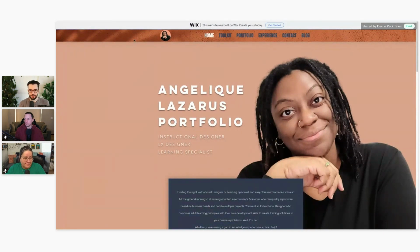We have this textured nav bar, which is unique. I would look at the contrast between this black and this orangish color and make sure that it's accessible. When we hover over it, it definitely is. That white really pops on that background.